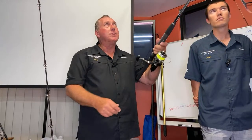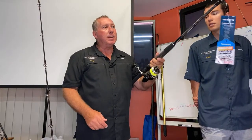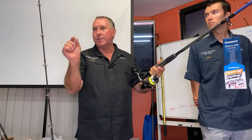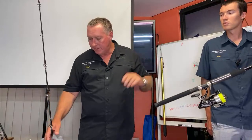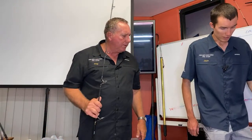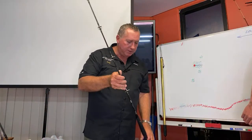Quite a light tip rod, so the tip's quite light. They take it down. You're fishing generally unweighted or with a very small sinker when you're fishing baits. But that's a similar setup to the other one. I think they've got 30-pound braid. I think that's 30, yeah. So we've got a deal on those two.